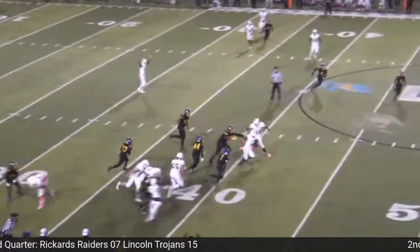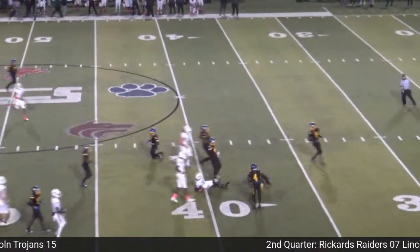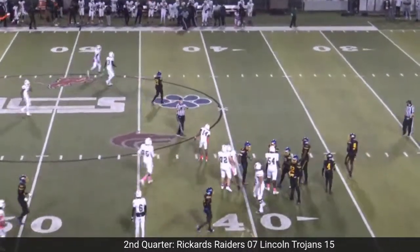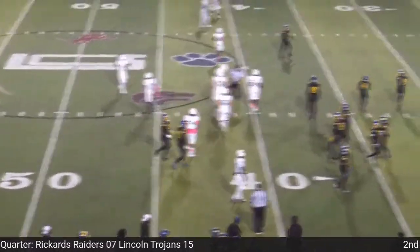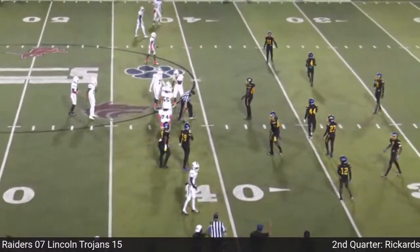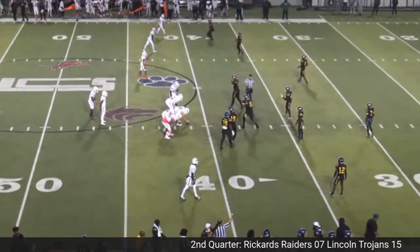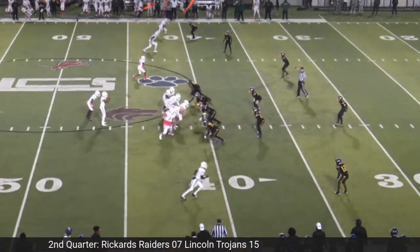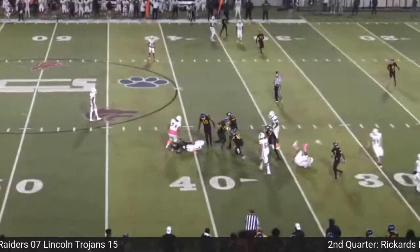Sweet. And everybody from Lincoln is down here, and he breaks through the hole. He had a battalion of blockers. And he just got lost behind the blockers. Rickards couldn't find him. Lincoln starting to wear him down now on that ground.